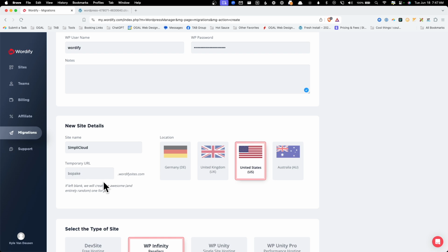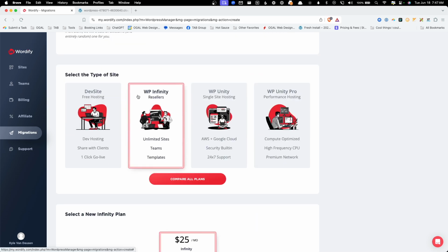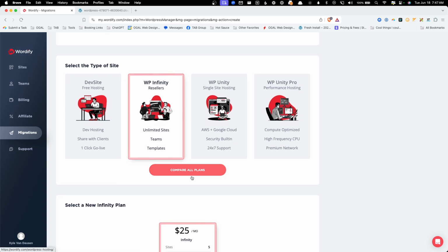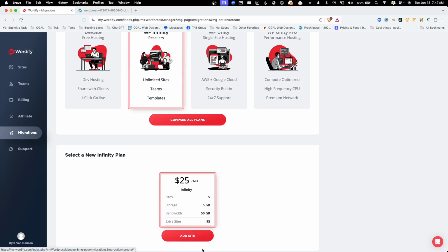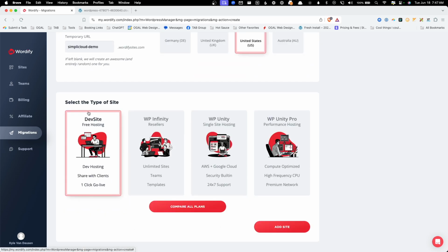Now we have our URL for this new site. By default, it's just going to generate a name for you, but we'll just call this simplycloudemo.wordifysites.com. Now we can select the type of site. Here is where we could go ahead and sign up for the WP Infinity resellers, or we could compare these plans. And down here, if we wanted to go ahead and start this account, we could click on this and then hit Add Site.